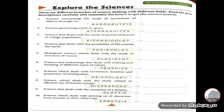Sixth, science and technology that deals with making and working of different types of robots. So it is robotics. Seventh, science which deals with the occurrence, location and properties of earthquakes: seismology. Then eighth, science which deals with the study related to efficient use of human energy: ergonomics. Ninth, science that deals with the cause of a disease: etiology. And last one, science which deals with passing of characters from parents to their offspring.